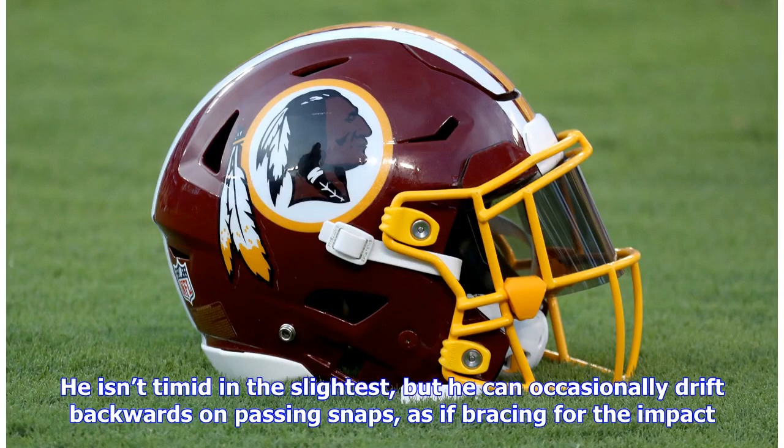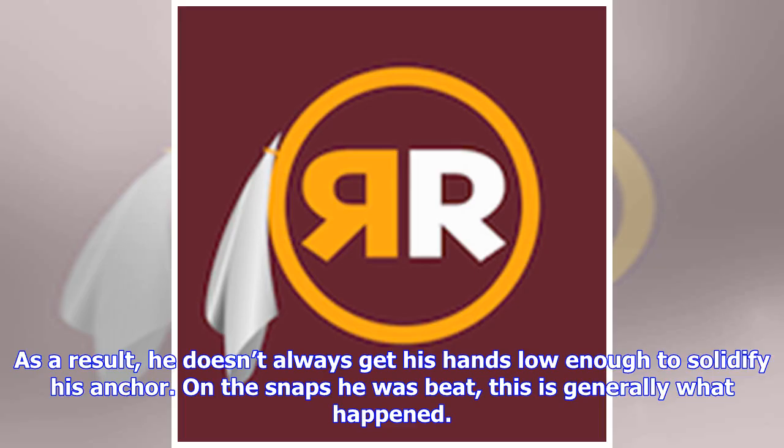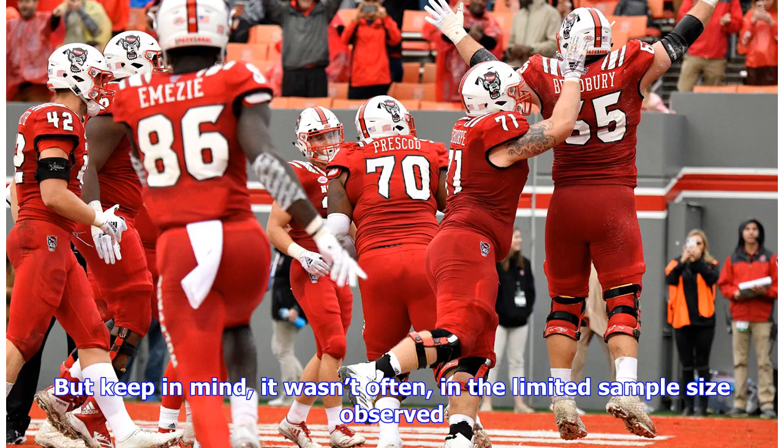He isn't timid in the slightest, but he can occasionally drift backwards on passing snaps, as if bracing for the impact. As a result, he doesn't always get his hands low enough to solidify his anchor. On the snaps, he was beat. This is generally what happened. But keep in mind, it wasn't often, in the limited sample size observed.